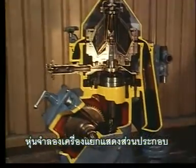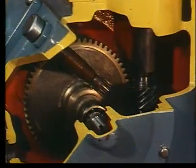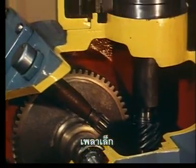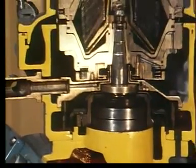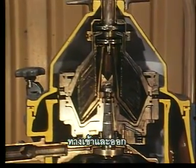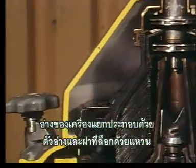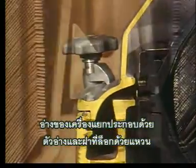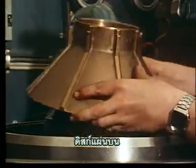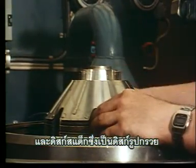This model of a separator shows the main components: a frame, a worm gear, a spindle, a bowl, and inlet and outlet ports. The separator bowl consists of a bowl body and a hood held together by a lock ring, a distributor, top disc, wing insert disc, and a disc stack which consists of conical discs.